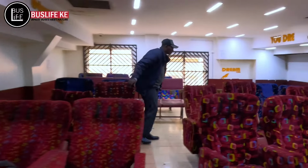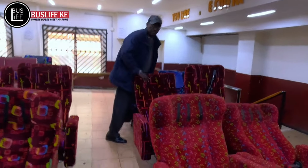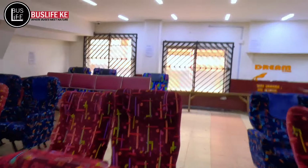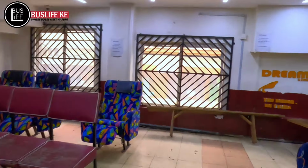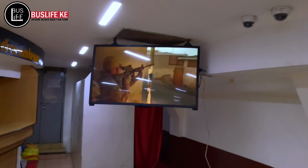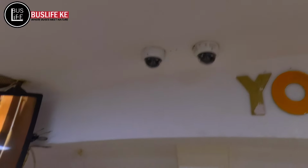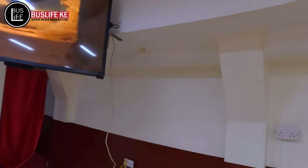The waiting lounge is very, very comfortable. There is also entertainment. I can see a movie has been put on there. There is also CCTV in case we leave your luggage here and someone tries to come with it, they'll be held liable. So guys, let's go and board the bus all the way to Mombasa.